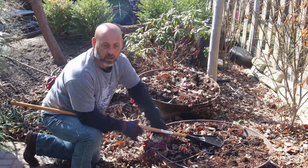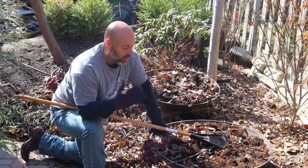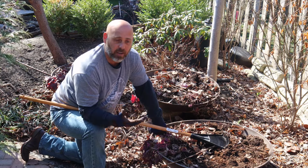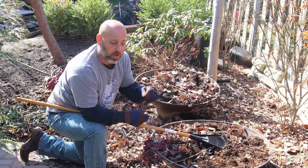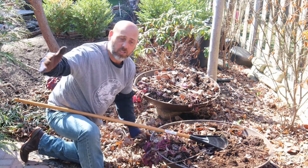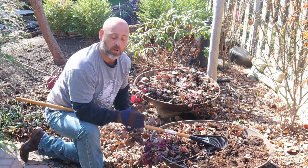I get the recycle bags from two places, and Walmart's one of them. And I'll put it in there, and then I'll get my mulcher out later on, within the month. I'll take all the bags that have strictly leaves in them, and I'll mulch those leaves up, and it breaks them down into fine little pieces. And then I'll sprinkle them throughout, because there's parts in the landscape that I don't have any leaf coverage because the wind has blown them into the corners.